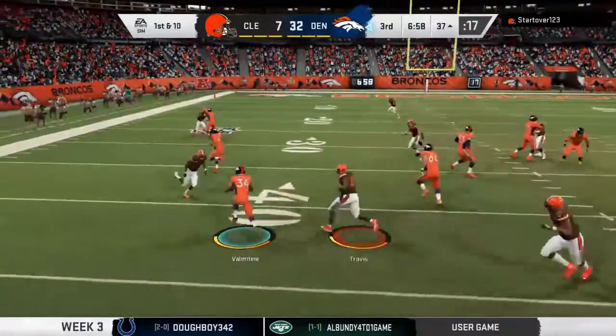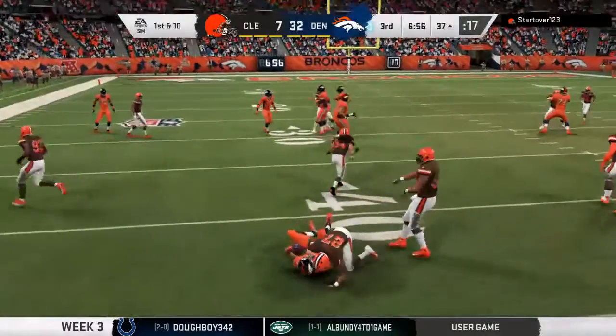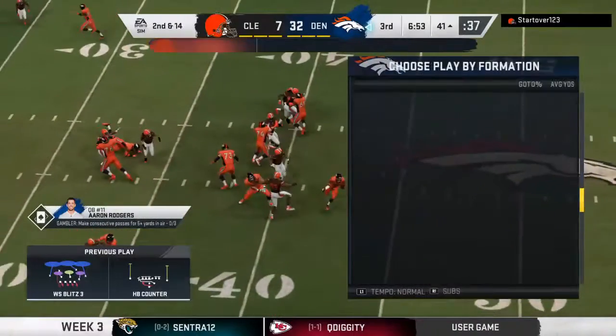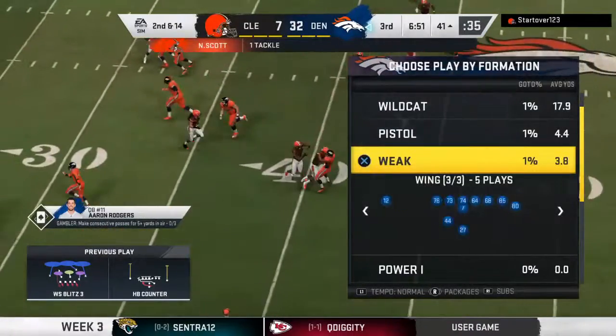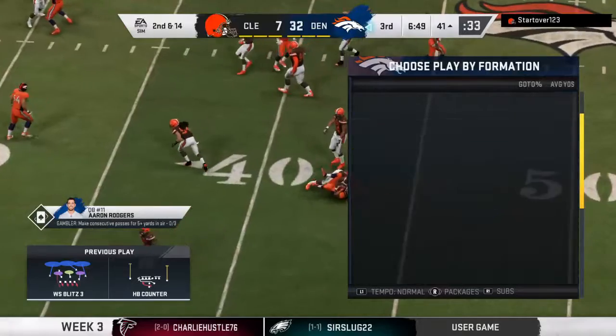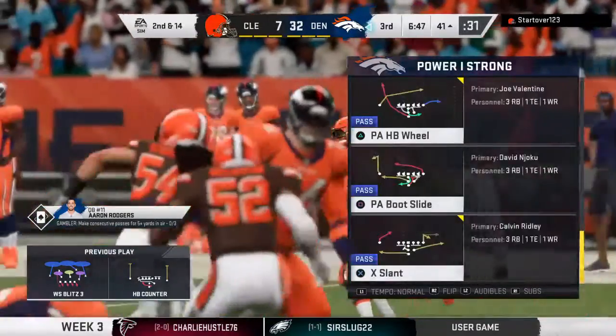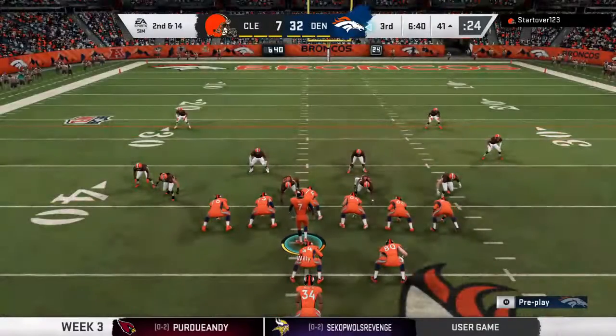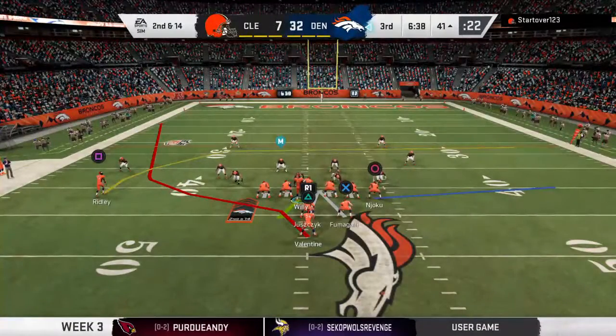On first down, they run the counter. Valentine. And for one of the first times all night, he is going to go nowhere as they bury him behind the line. It's a loss of 4 on the first down play. And that's what this defense is going to need to do more in the second half. Good pressure that time, forces some indecision in the backfield. He's going to wind up being taken down for a nice loss. Switch up.